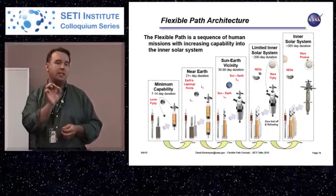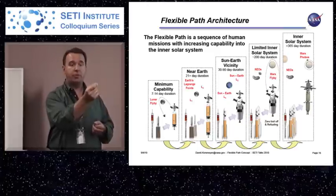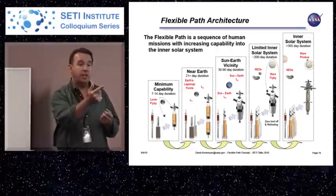So it's not the size of the NEO, right? One, the size of the NEO is largely determined by the NEO and nothing we can do with it. We're looking for when the NEO, or the near-Earth asteroid, comes close enough for us at the right time for us to go out and visit.